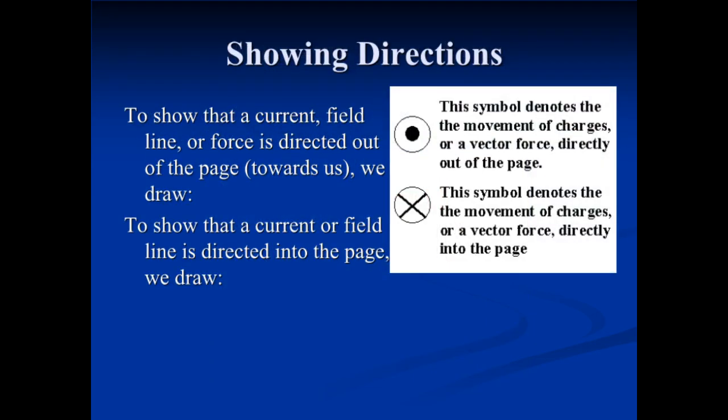Since we are now dealing with three-dimensional concepts, we will need a system that can represent three dimensions on two-dimensional paper. When you draw a dot inside a circle, it represents the direction of going out of the page. If you have an X inside the circle, it represents the direction of going into the page. This symbol can be used for the direction of force, current or magnetic field.